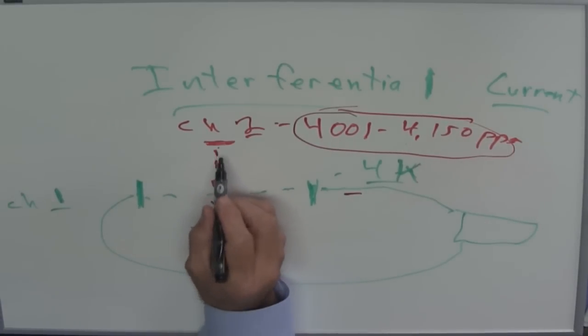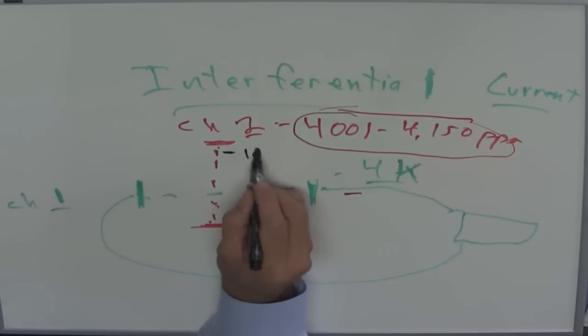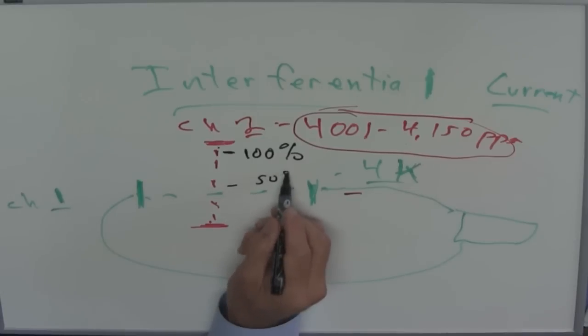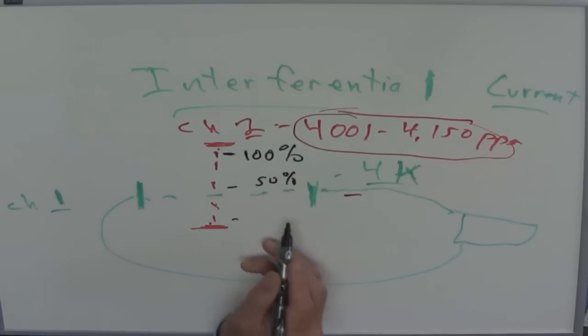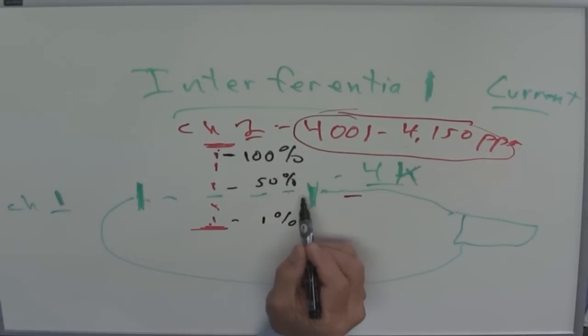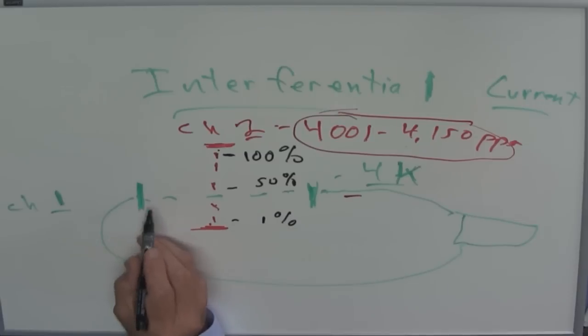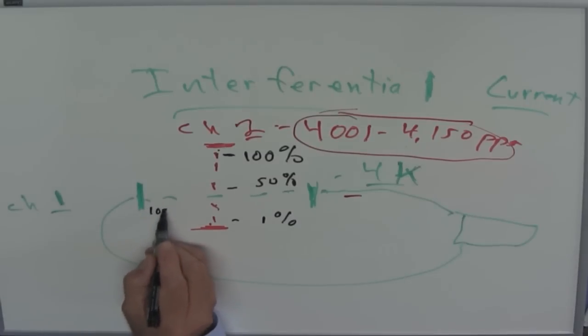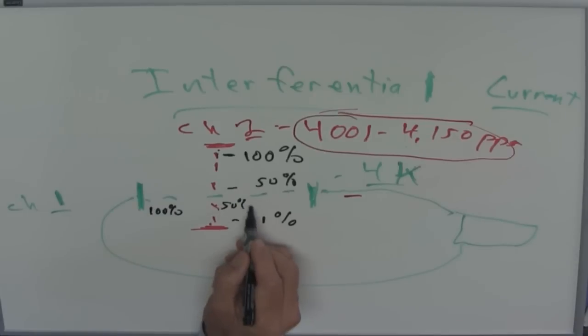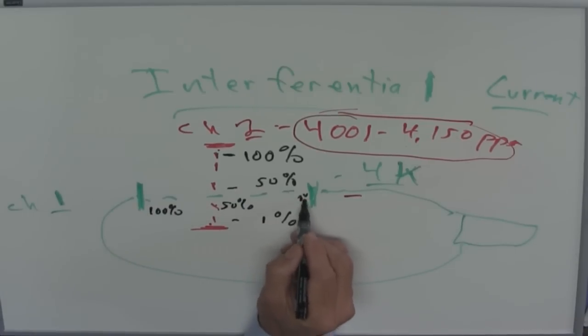So when this leaves right here, it's got 100% of power. Let's say when it gets here, it's only got 50% of power. When it gets down here, for sake of argument, it's got 1%. This one over here, I'll start from here, it's easier to see. When it leaves, there's 100% of power. Then in the middle, there's only 50% of power, and there's only 1% here.